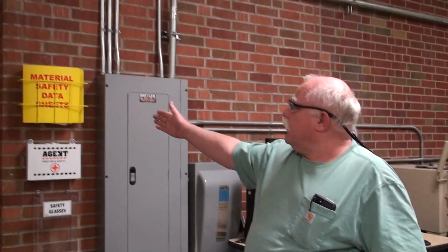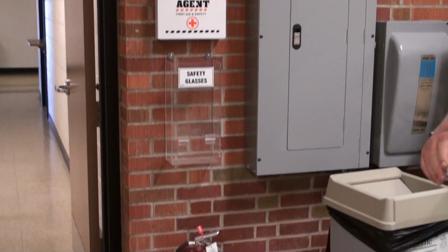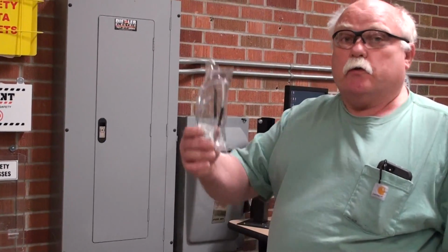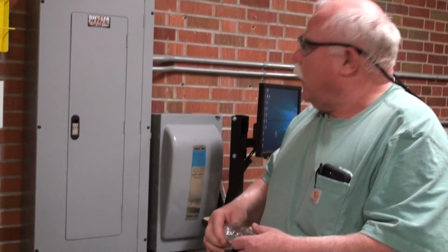We have our material safety data sheets here, a first aid kit, and if you notice, my safety glass cabinet is empty due to COVID. We're not letting the kids pick and choose. They're issued brand new in a sealed package to each student. I have extras on hand should they get broken, lost, or the student forgets. And that's due to all our COVID precautions.